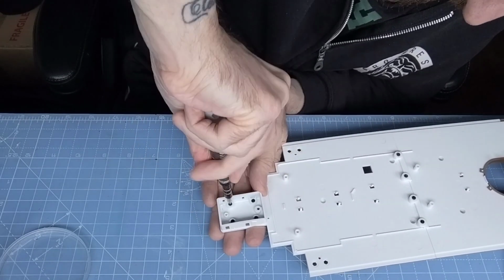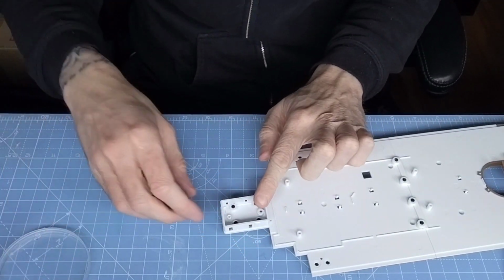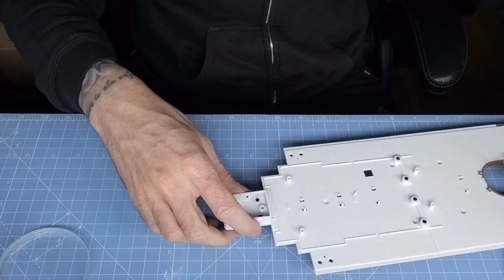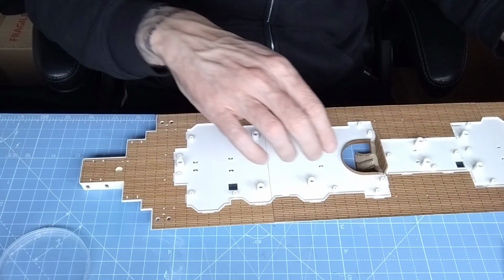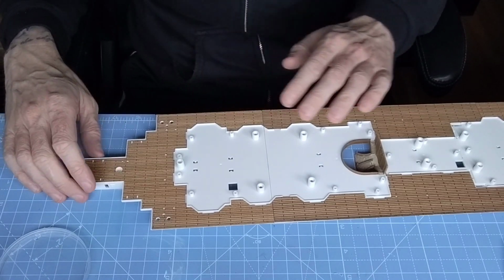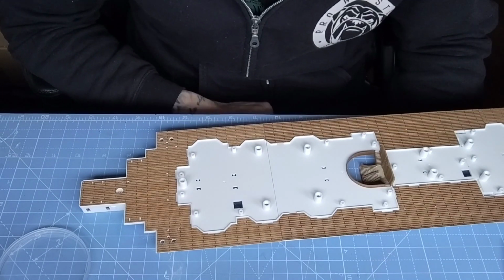Now, I'd seen a few people comment that they didn't understand why this deck housing was being supplied now instead of the ones that kind of go on the top. So if I turn this over, what it actually does is it creates a bit of stability on the same level as the bottom of the grand staircases. So that sits quite flush on the ground along with them, so it lessens the strain on them. So I quite like that that's been supplied at this stage.